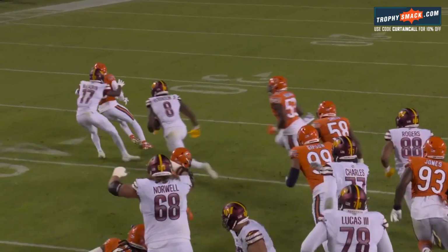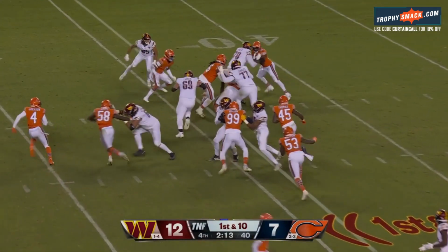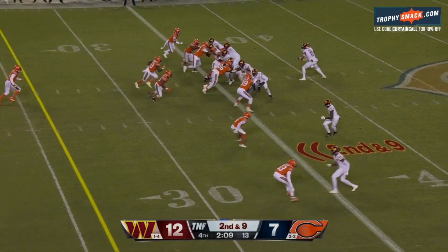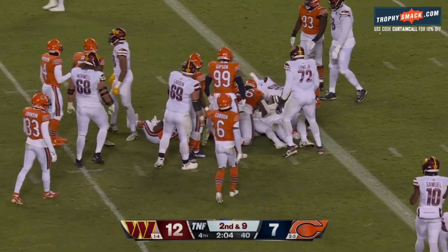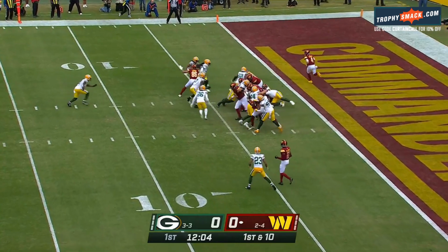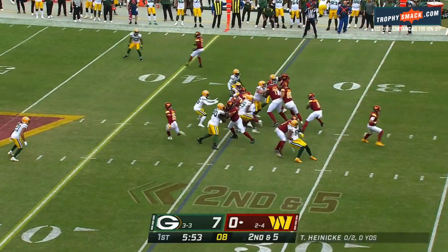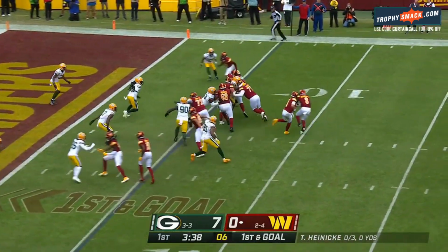I mean, it's late in the game. The left side. Robinson starts to stumble. Take him down tonight. 2nd and 9. And they're able to stop him. Involved in the game early. They'll give it to Brian Robinson. Had his first NFL touchdown. Handoff for Brian Robinson. And a short game.